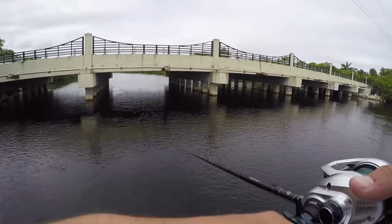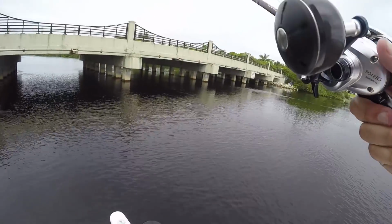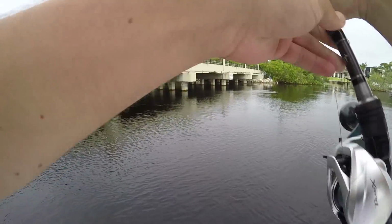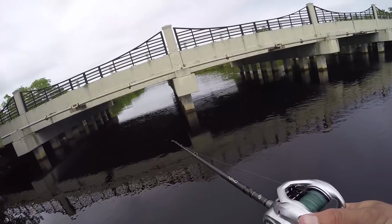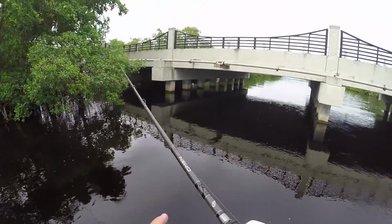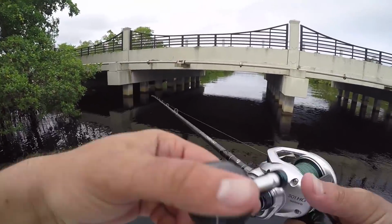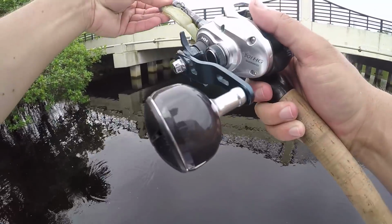There he is. Ooh, God, right there. Something's bit it straight in half. Alright, caught one on the swim bait. We're going to switch over, grab the terrorize for a second here, and bounce that around, and then we're going to move.